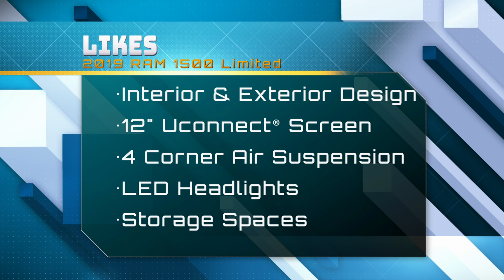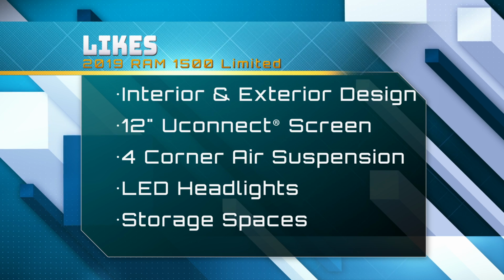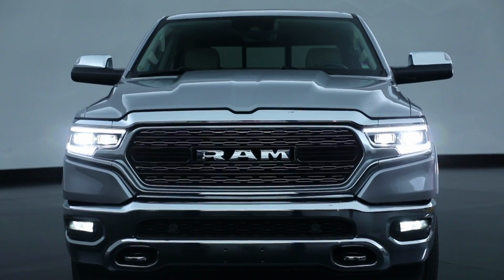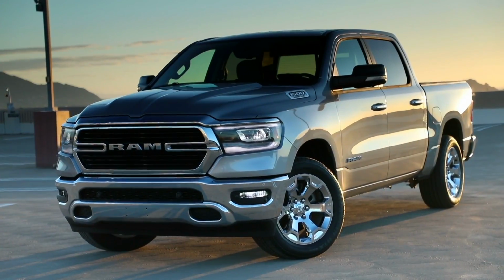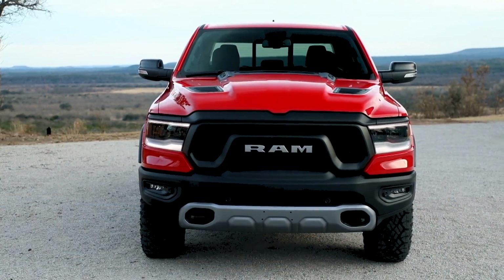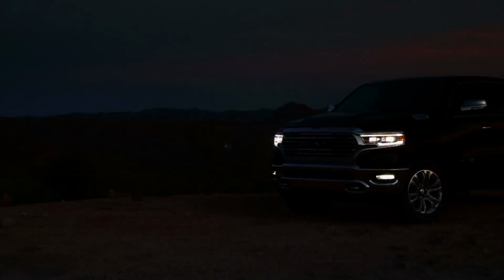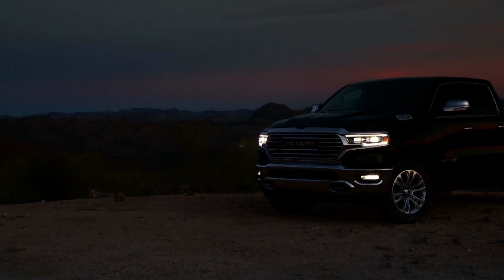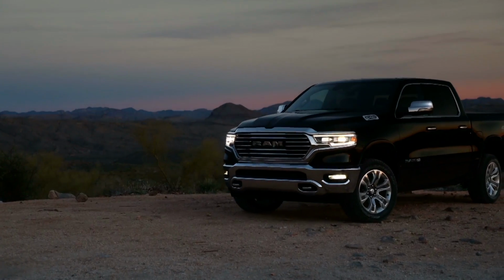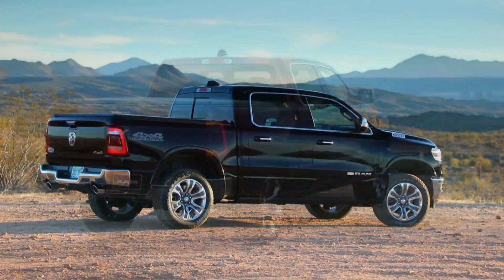The 12-inch Uconnect screen is also a plus for us, despite the small Sirius XM data issue we had and the confusing system menus. The four-corner air suspension is also a nice feature we really liked, giving us a ride we haven't experienced in a pickup truck before. LED headlights up front are excellent at night, and the overall interior storage makes this truck a top contender for those that have a lot of things that they need to bring with them. Now, we don't use this term lightly, but the 2019 Ram 1500 Limited is near perfection for what we'd expect out of a light-duty pickup truck, and we really had to look hard for flaws.